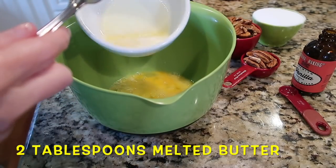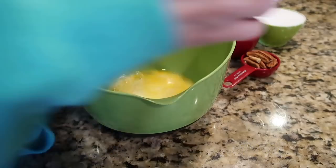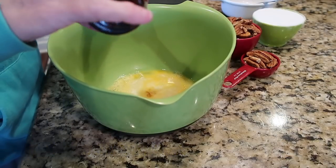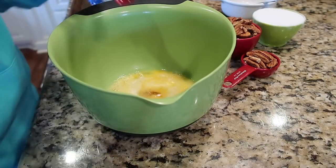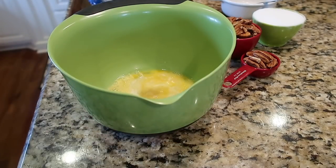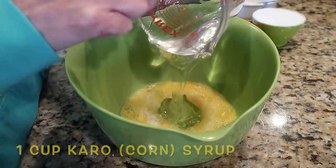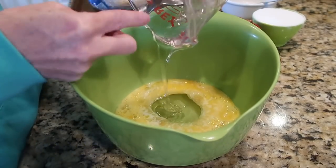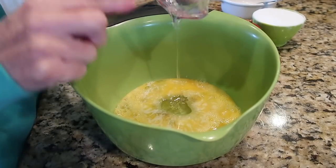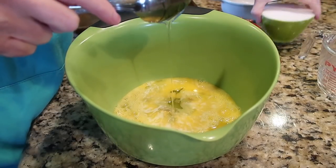This is 3 eggs lightly beaten. Then you'll add 2 tablespoons of melted butter, about a teaspoon of vanilla, and I do it twice because I didn't grab the teaspoon. This is a 1/2 teaspoon measure. I thought that was going to empty that bottle. It's got about 1/2 teaspoon left. 1 cup of Karo syrup. I did try spraying the measuring cup, hoping that it wouldn't stick so bad. One cup of sugar.